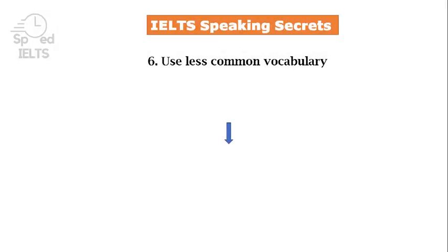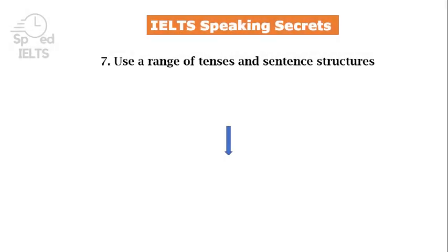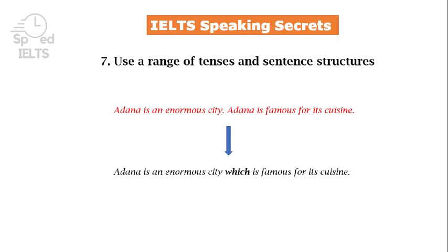Tip number 6. Use less common vocabulary, as it would have a positive effect on your vocabulary score. In this example, the word big is a very basic adjective, so you can replace it with enormous, which is an uncommon word. Tip number 7. Use a range of tenses and sentence structures. Don't say Adana is an enormous city. Adana is famous for its cuisine. Instead, you can say Adana is an enormous city which is famous for its cuisine.